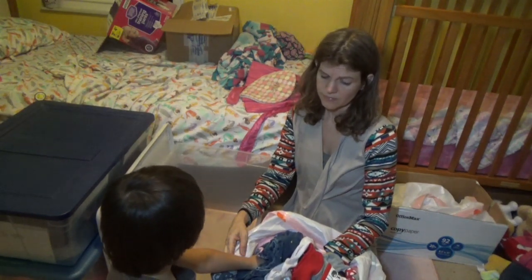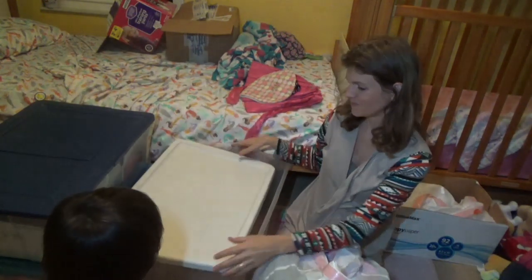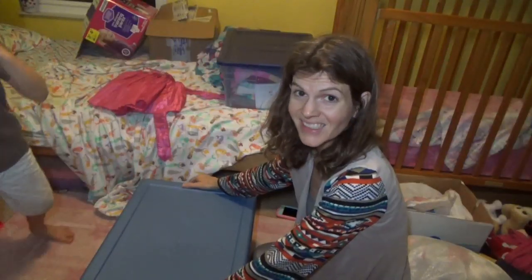Bucket. I'm not gonna look anymore. I'm not gonna look. Now we have an empty bucket. Empty bucket for nothing. Last box.